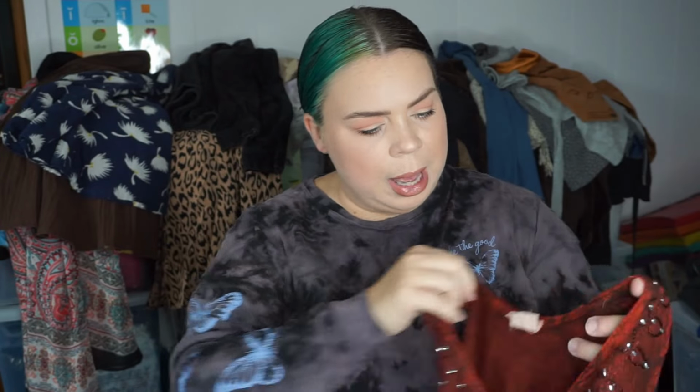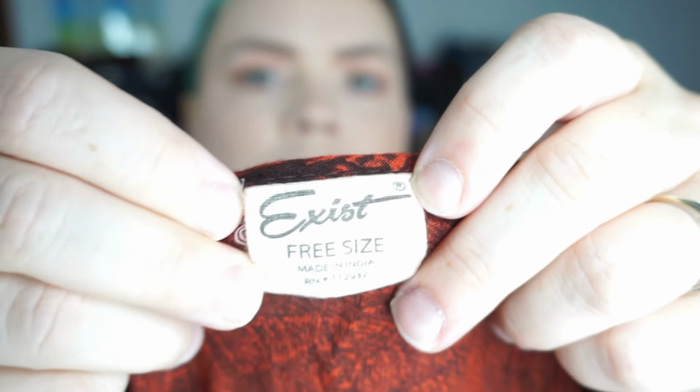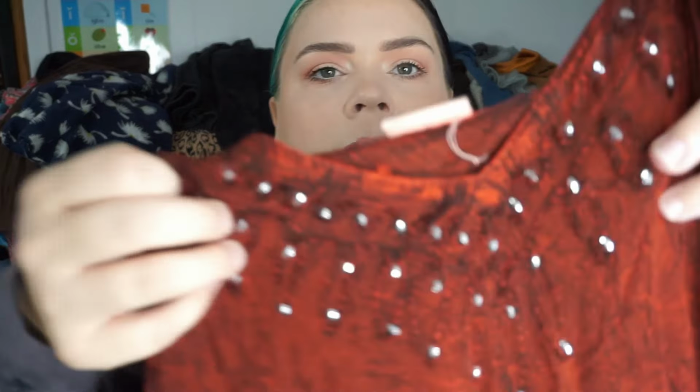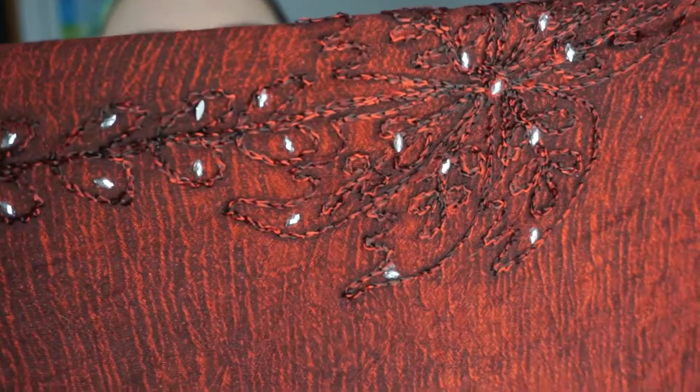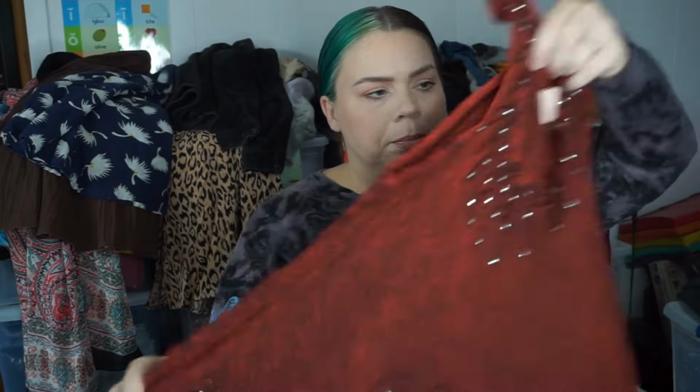All right, next we have a nothing brand, one of those fake boutique brands. Exists is the brand, and it's a free size. Oh, if I can get that to show. Excuse my nails, they're a hot mess. It's either a swim cover-up, but you could also use it as a dress. It's got some rhinestones or studs, more like studs, and up close you can see it's got some detail to it. Same with the bottom, there's some detailing down there. Not sure how that will do, but we'll see.